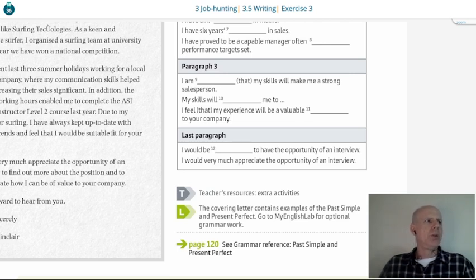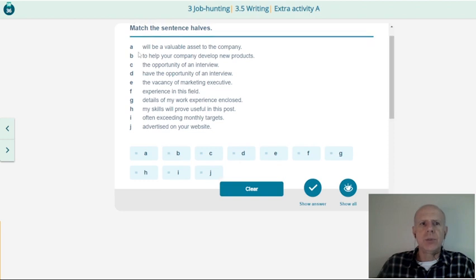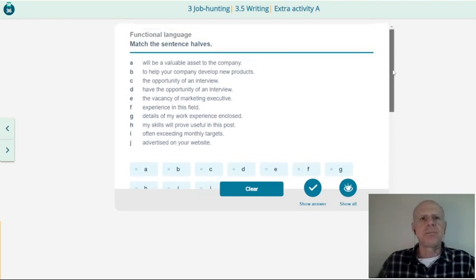Well, let's practice a little more on useful phrases for covering letters. Let's review some structures and sentences, and we could do it in order to learn more on how to write a very good covering letter. We have 2, 4, 6, 8, 10 ends to these sentences here, right? So let's read the second part of the sentences and then work with the beginnings. Will be a valuable asset to the company. To help your company develop new products. The opportunity of an interview. Have the opportunity of an interview. The vacancy of marketing executive.